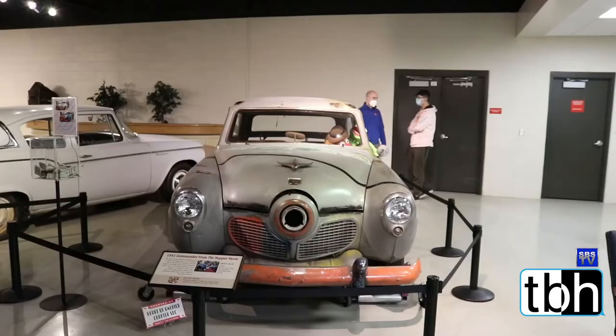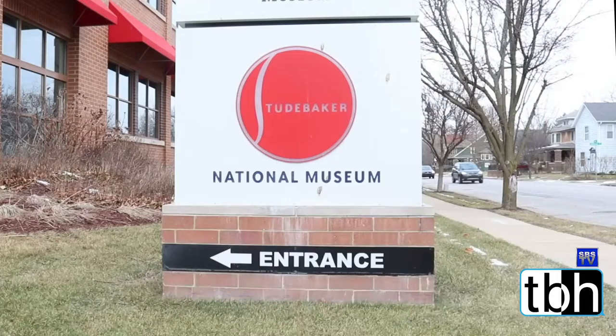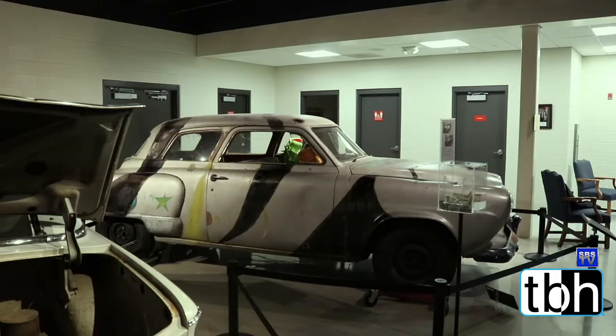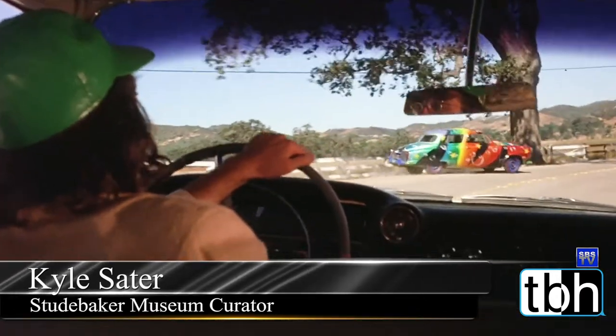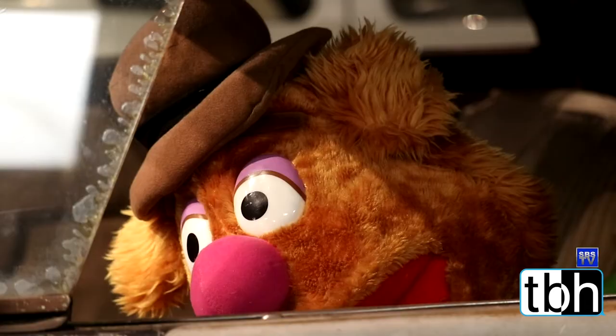Kermit and Fozzie's car from the original Muppet movie is about to undergo a makeover, says Kyle Sader, the curator of the Studebaker Museum. That's because the car is a 1951 Studebaker Commander. It's neat to have as is, but we'd love to get it back to what it looked like in the movie. It was a father and son who donated it to the museum, I think in 2004. So we've had it for going on 15, 20 years.